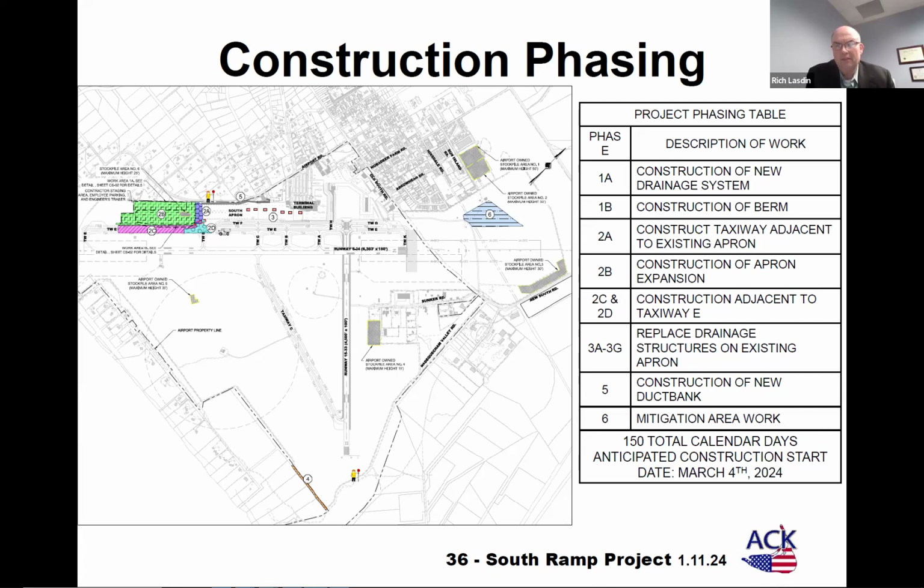This project is 150 days of total time. It's currently expected to start construction around the beginning of March. 150 days is 5 months, so construction would go through approximately the end of July. The other phases shown on here are replacing some existing drainage structures, constructing some electrical duct banks, the mitigation area, as we talked about. And then in the lower left of the drawing, some perimeter fence that's having some failures due to salt spray and general aging.